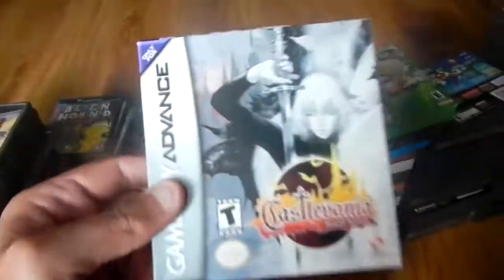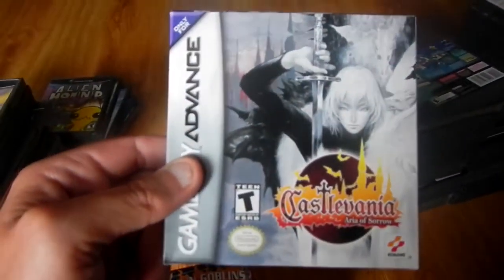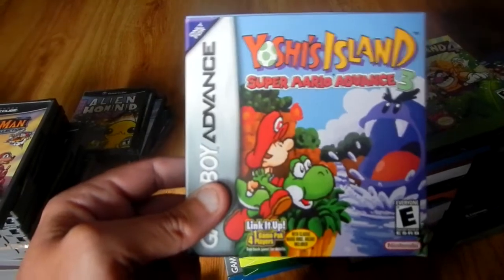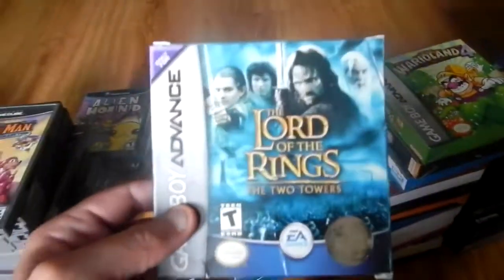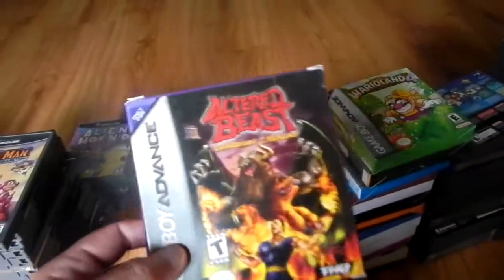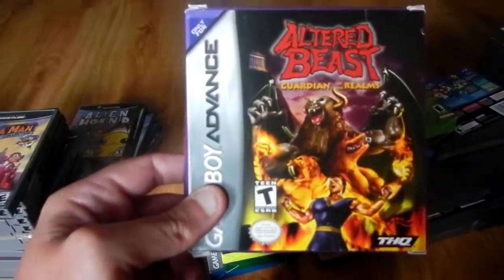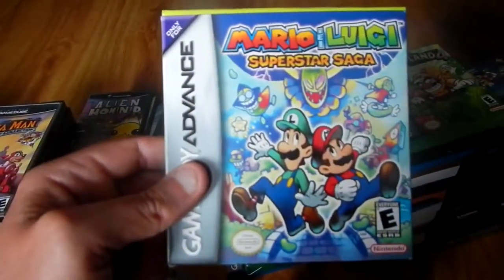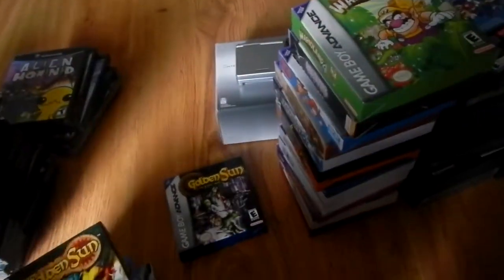Moving to Game Boy Advance, I have Castlevania, Aria of Sorrow. Yoshi's Island. Lord of the Rings, Two Towers. I'm a big Lord of the Rings fan, so I just used to buy Lord of the Rings games, as terrible as they were. Ultra Beast. Mario and Luigi Superstar Saga. We have Golden Sun and Golden Sun The Lost Age.